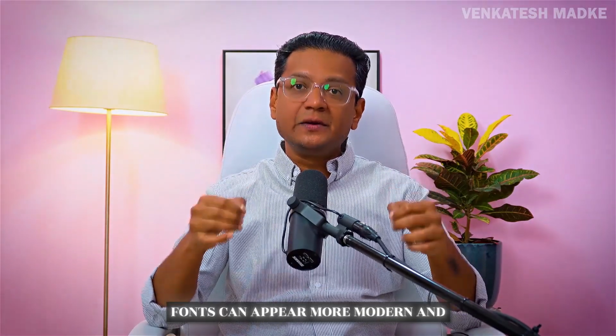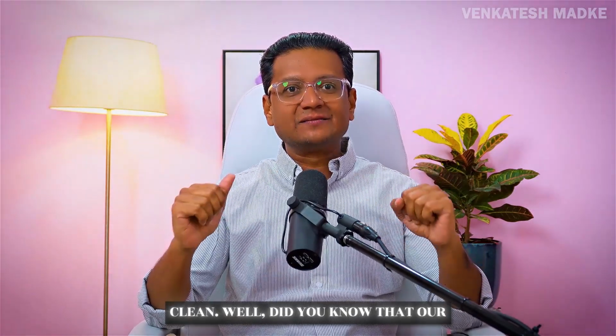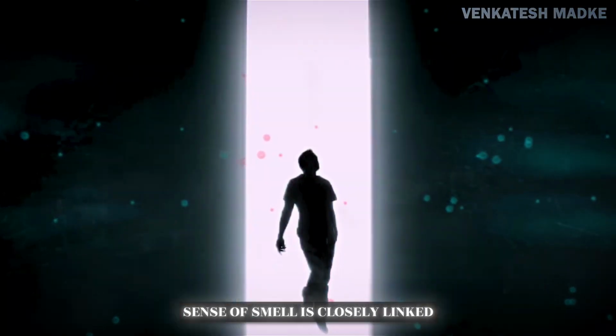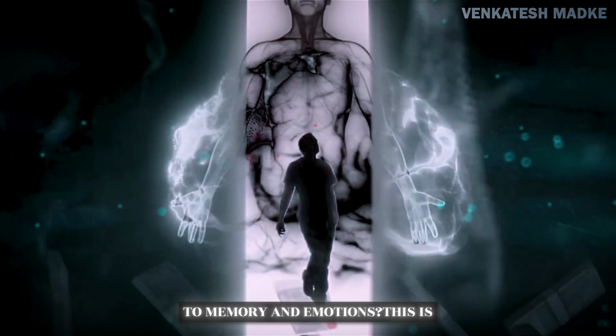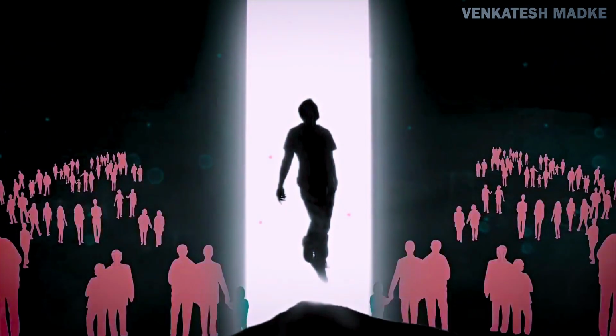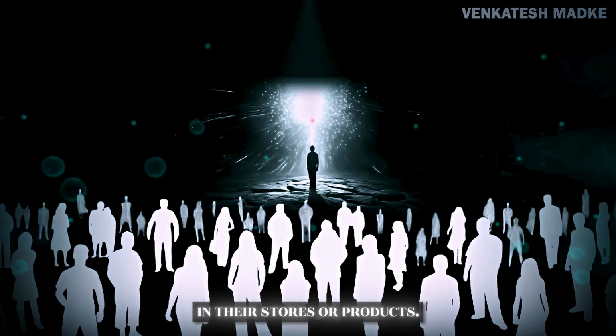For example, serif fonts often convey tradition and reliability, while sans serif fonts can appear more modern and clean. Did you know that our sense of smell is closely linked to memory and emotions? This is why many brands use signature scents in their stores or products.